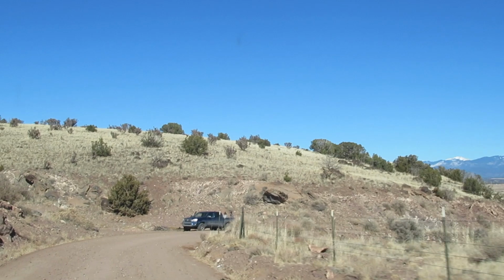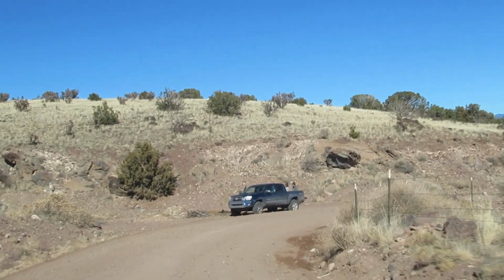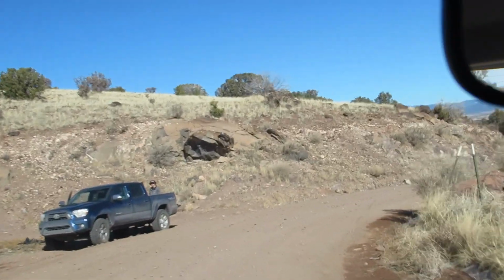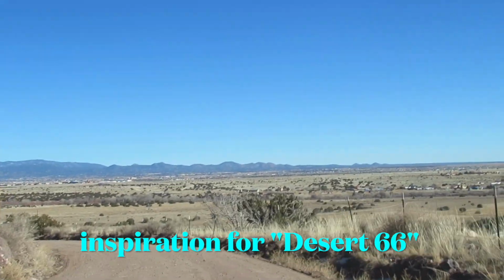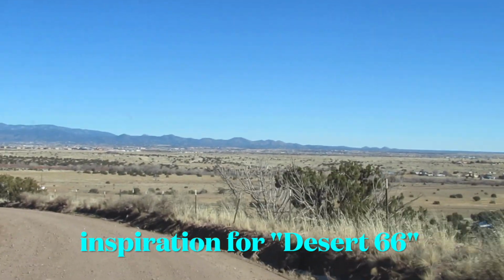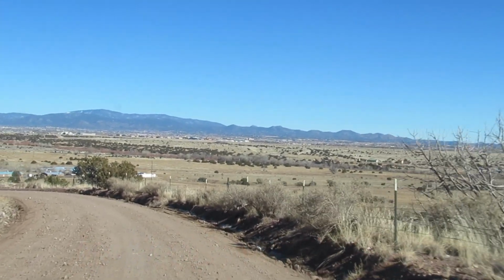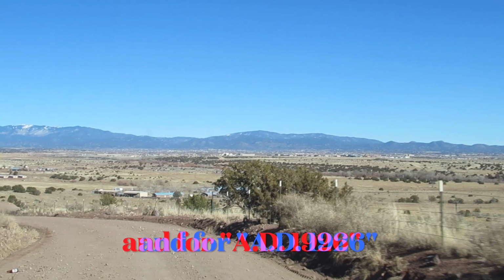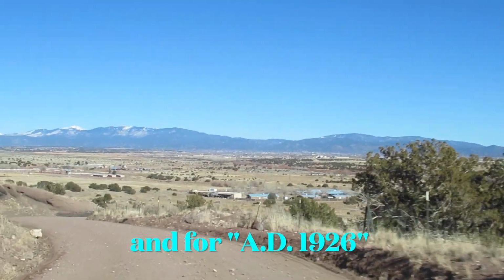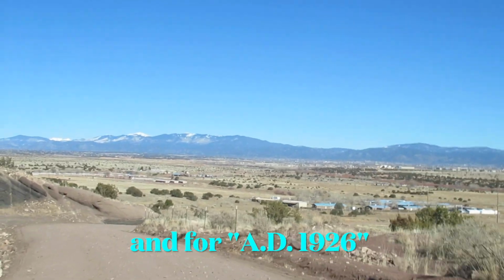When I'm driving on 66 through New Mexico and Arizona and California, I get inspiration for the Desert 66 movement of the suite. And because I'm on original 66, this is also inspiration for the opening movement titled AD 1926.